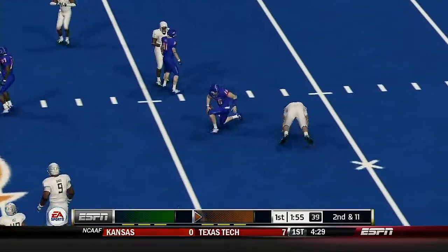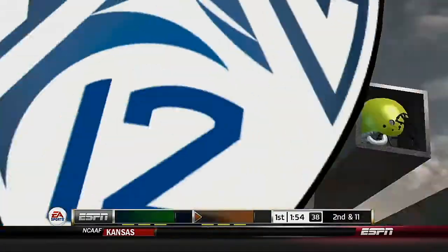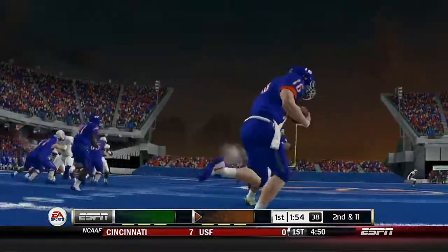He makes it to the 38-yard line. Nothing there on the keeper. No gain on the play. That'll bring up second and 11.